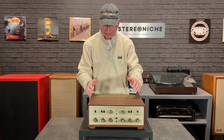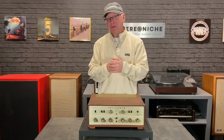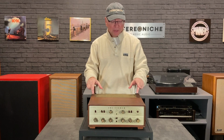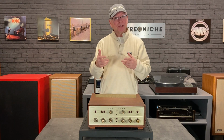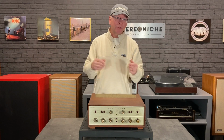But in any case, quite an interesting time, and I get a lot of fun out of reading the old articles and seeing the advertisements from this era of audio gear. So I'll give you some up close shots of this, and then after that, I'm going to come back and we'll talk about some of the unique features that were available during this time frame and what they were used for.